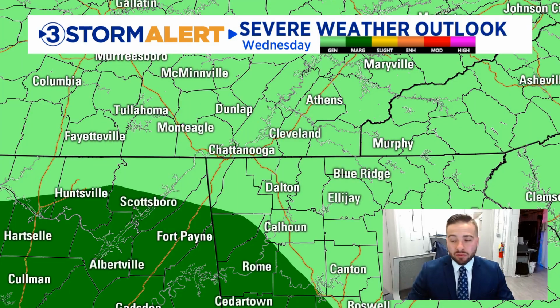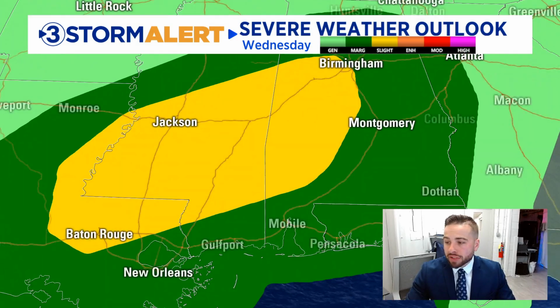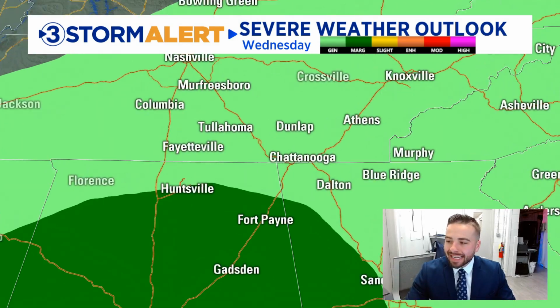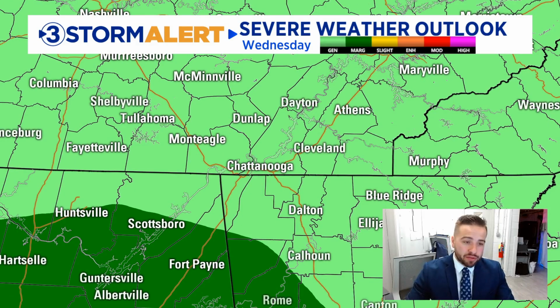Today, no severe threat. Tomorrow, maybe a low wind risk for places like Scottsboro, Fort Payne, Rome, Georgia, Chattooga County, mainly southwest of Chattanooga. A higher risk for parts of Mississippi, Alabama, down into Louisiana and the Gulf Coast states. Again, tomorrow we could have a few rumbles of thunder, but that light green, that's just general thunderstorms. Should stay below severe criteria.